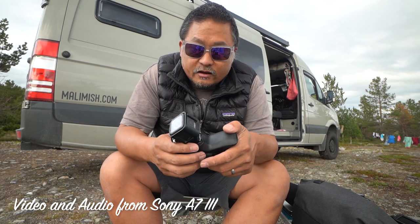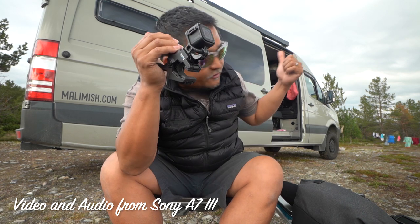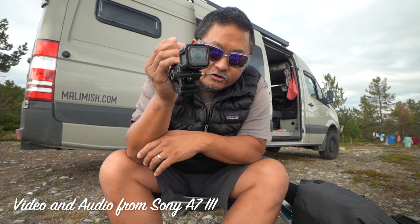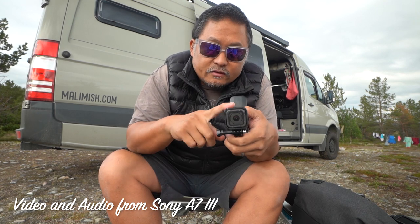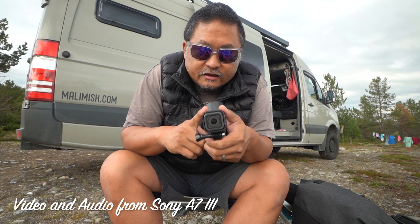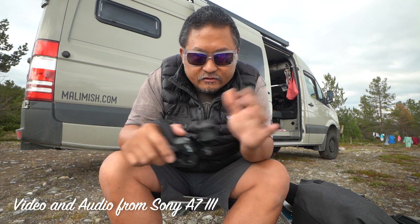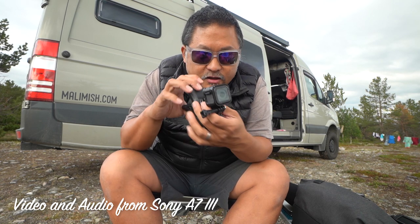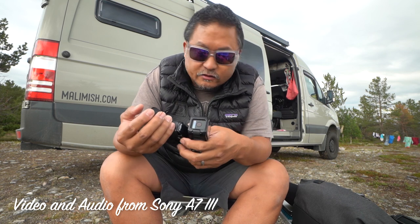Okay, so next camera. This one is my Hero 5 Session. This is the one that I mount to the crossbars of the van on the roof when I drive. So all the time lapses are shot on this. I use this one because this is waterproof natively. So if it rains, if bugs get on it, stuff happens outside, I feel much more comfortable with this one being outside.